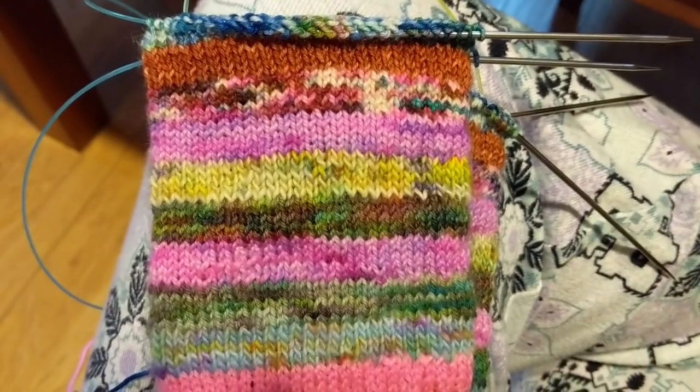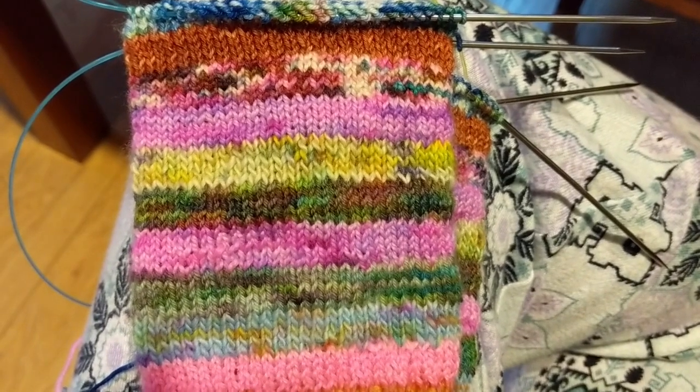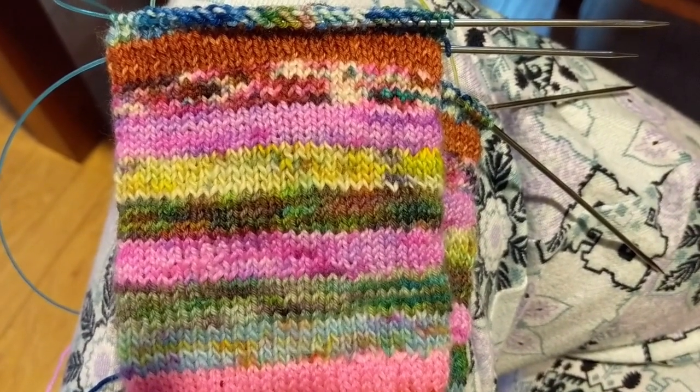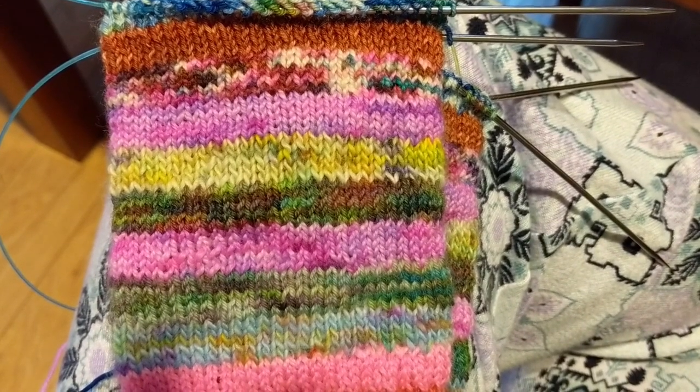And in the end, it really won't matter because nobody's going to see it. And I'm probably going to be the only person who realizes that it's there. Except all of you guys. Now you know, but you aren't going to be seeing my socks most likely while I'm wearing them.